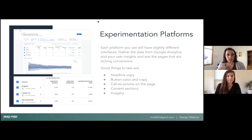So after you've gathered some of that information, I think experimental platforms are great. Google Optimize lets you test 5 things for free, and I think that is just a great place to start. In this example, we were testing button copy, contact us versus ask a question, and it gives you nice information on how many people have viewed it and how many have converted.